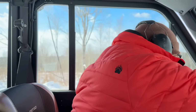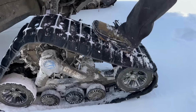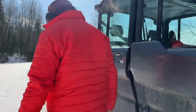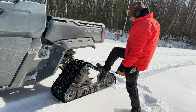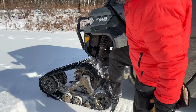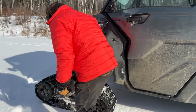All right, I want to get out, check the tracks, and make sure everything looks good that we've gone, I don't know, quarter mile or so. Track looks good. Got all of our lug nuts. Same for that one. That one looks good. Let's check the last front one. Yep. We got all of our lug nuts still.